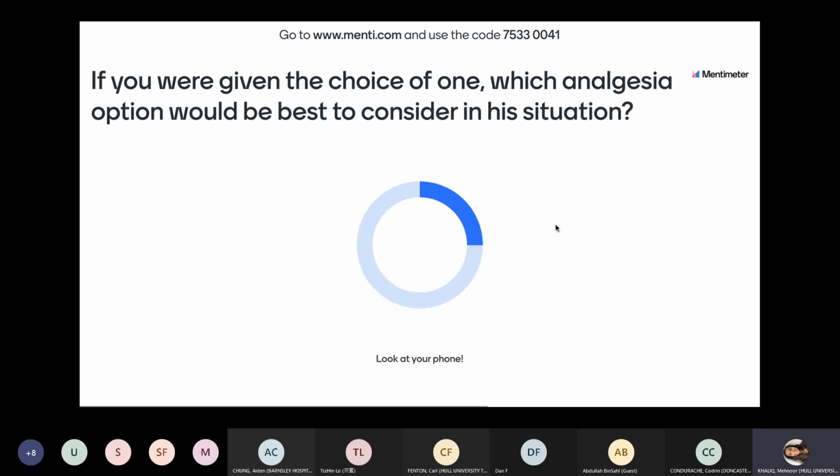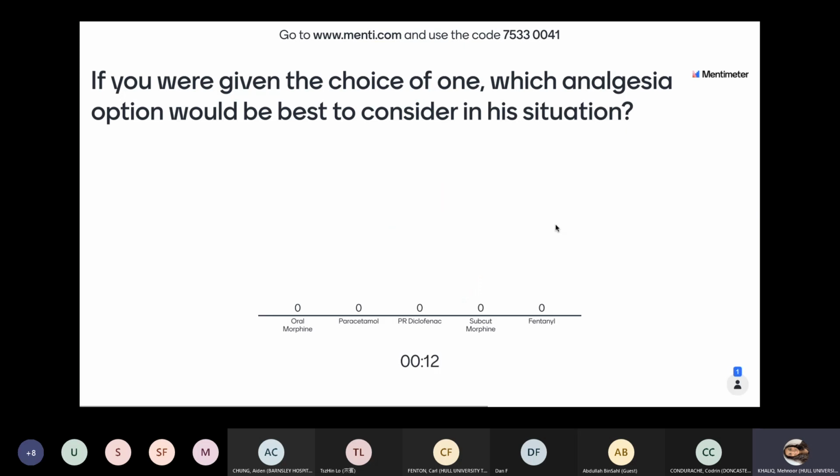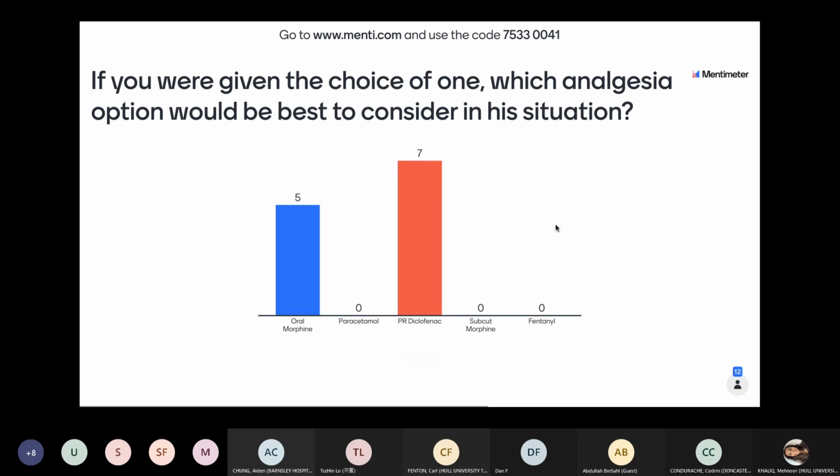And if you could only choose one, what analgesic would be best to consider in this patient's situation? Great. That's really good. So we're thinking this patient might have a stone because they have loin to groin pain. The best analgesic for stone pain is diclofenac. You can also give it intramuscularly. Or Oramorph is also a good option because he's in a lot of pain. He's saying that this is the worst pain he's ever experienced, so we want to treat it well. Fentanyl and subcut morphine probably not the best idea in this patient, and paracetamol is just not going to cut it.